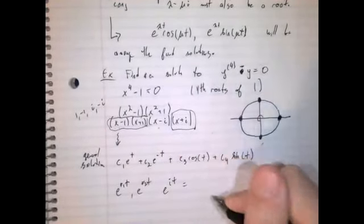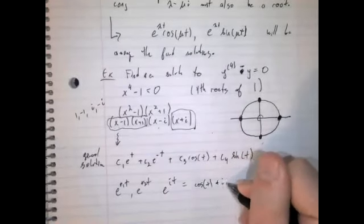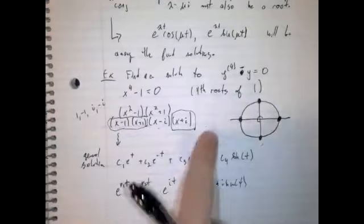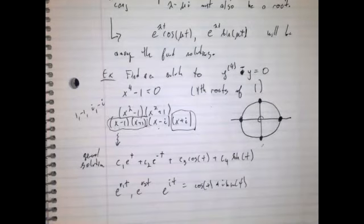Well, what do I do with this? I get a cosine of t, and then plus i sine of t. So from this, I get t's out. So I didn't really switch from x's to t's. I solved for the roots of a polynomial in terms of x, and then I plugged those in the way I know how to get the solutions. Gotcha. Thanks.